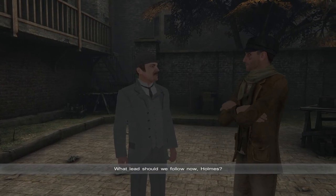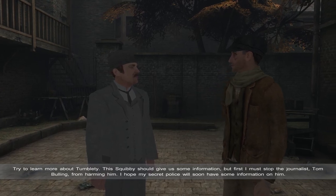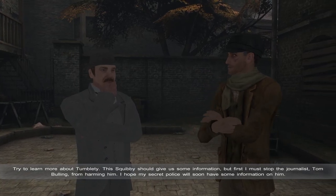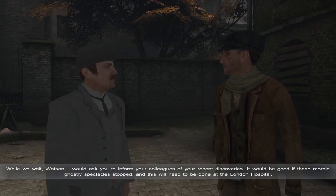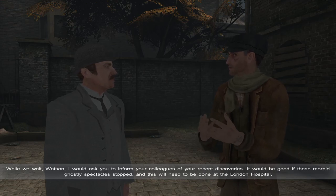What lead should we follow now? Giant waste of time this was. Try to learn more about Tumblety. This squibby should give us some information, but first I must stop the journalist, Tom Bulling, from harming him. I hope my secret police will soon have some information on him. While we wait, Watson, I would ask you to inform your colleagues of your recent discoveries. It would be good if these morbid, ghostly spectacles stopped, and this will need to be done at the London Hospital. You are right, Holmes.